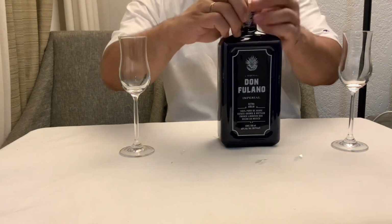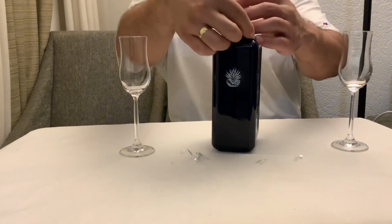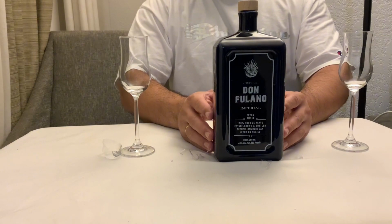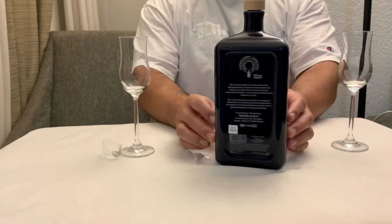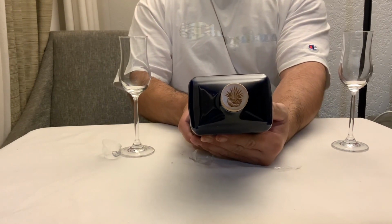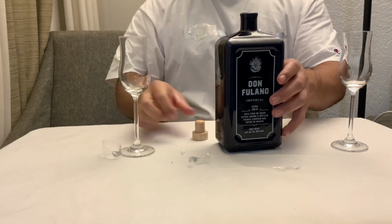Anyways, I guess one thing that I never really do is show you guys the bottle. I think it's very rare that I do that. So I'm gonna go ahead and do that now. So it's a ceramic bottle. It's a nice blue bottle. And this is the side of it. Now this is the back. Wow. I don't know if you guys can see that on camera or not, but that's the cap. Got a nice little pop to it.